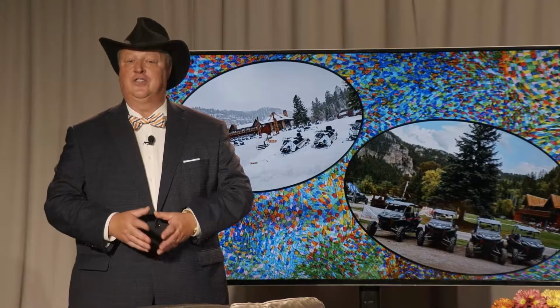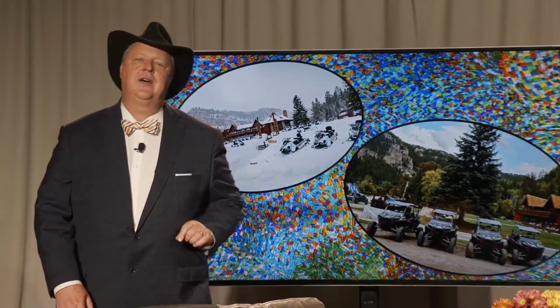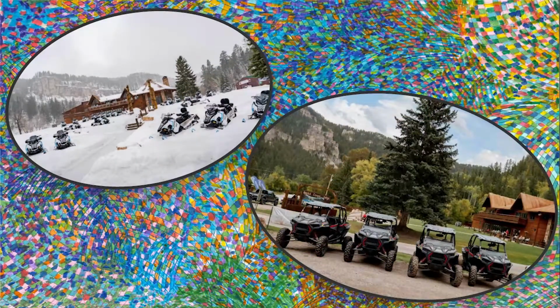On this trip, you get a 2-night stay at the beautiful Spearfish Canyon Lodge in Lead, South Dakota, near the Black Hills, with 6 meals included. But the cherry on top of this sundae is the opportunity to enjoy a full day of snowmobile or off-road vehicle riding.